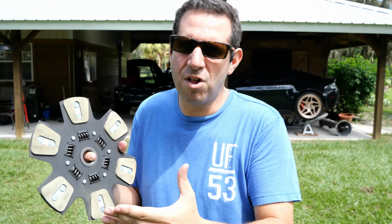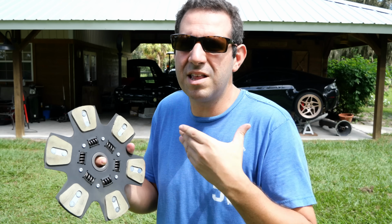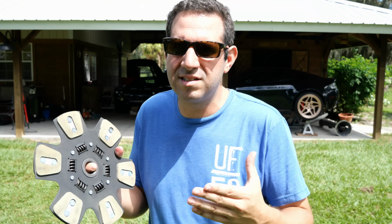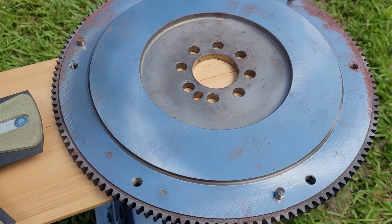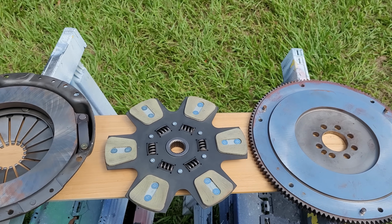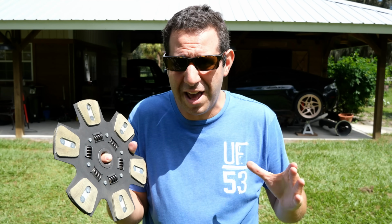This has a Kevlar lining. Kevlar differs from organic in the fact that if you slip it a bit, it doesn't just turn into dust, and it still does slip. Kevlar is known to last up to twice as long as a factory organic lining, so this is an incredible solution. And get this, all for about $400. That includes getting my flywheel resurfaced and my pressure plate rebuilt.